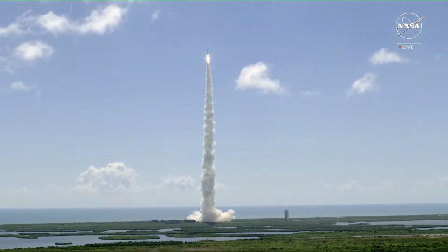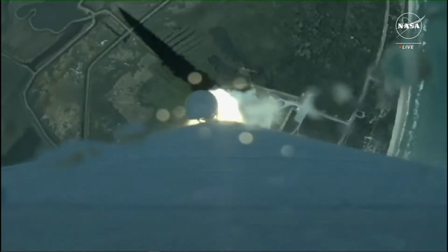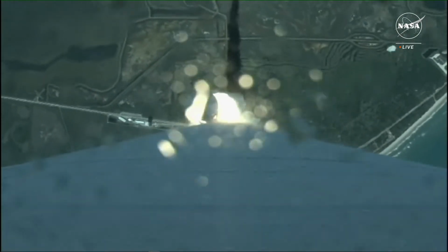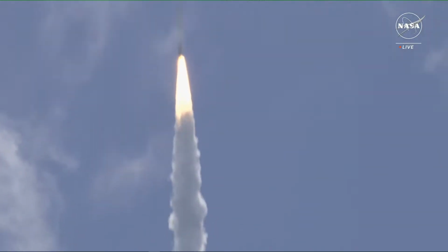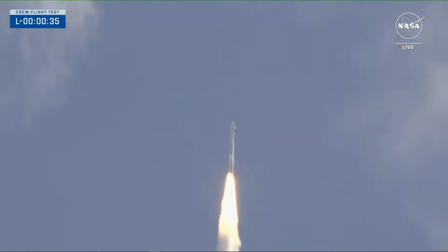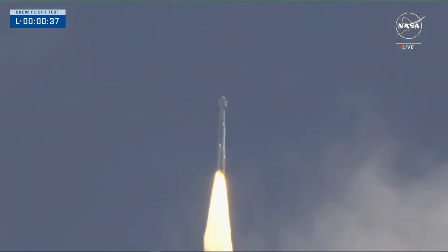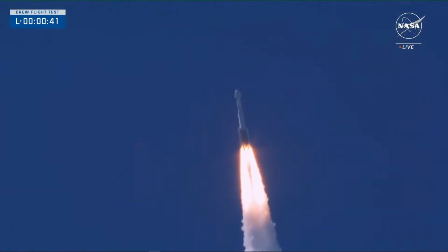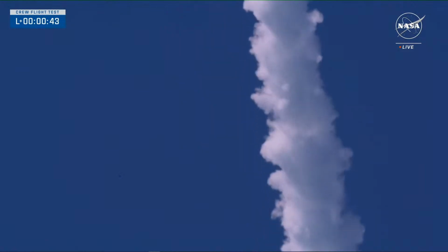That spacecraft is accelerating rapidly. Calling down to mission control here in Houston that the spacecraft has begun rolling into the right attitude. Calypso literally leapt off the pad. Here in the room, seeing good data on that. The sight and the sounds never get old.